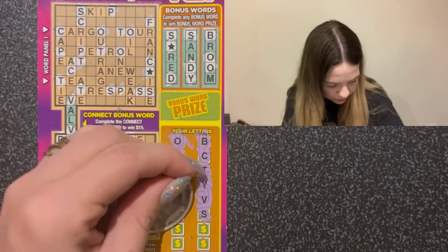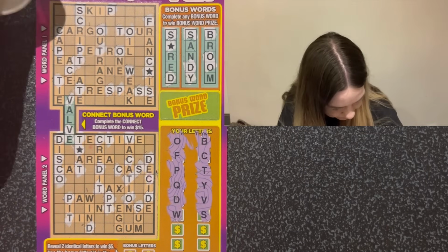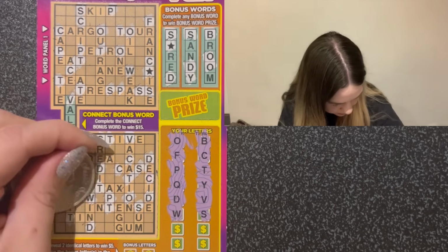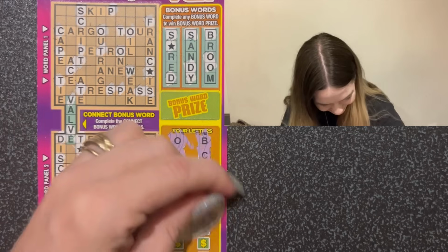I did buy the full book, W. So I've got that sitting in my house to do now, of the $20 crosswords. It's just finding the time to do it, especially now that I have a puppy. That's okay. We'll get around to it. Zed.